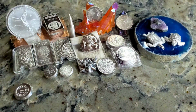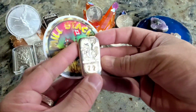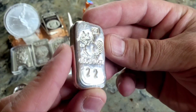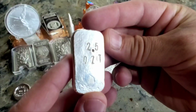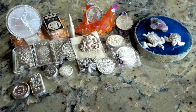Alright, and about my last channel bar is my friend Millstacks 4. And I got the 22 for his. And he calls it the Beaver Dam Fam. He's a funny dude to watch. Love our Canadian friends. And it's what, 2.5 troy ounces. So a little chunker. Another fun little piece.